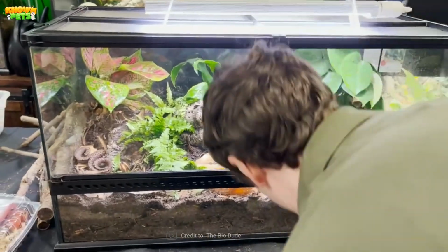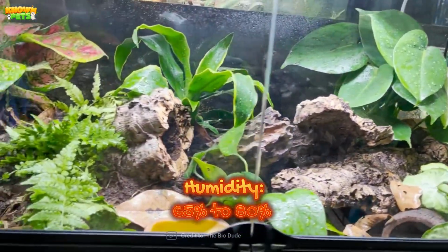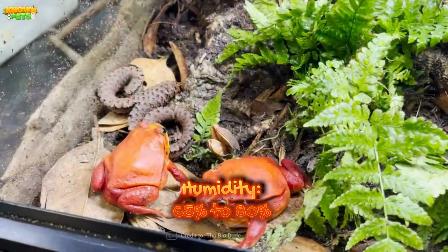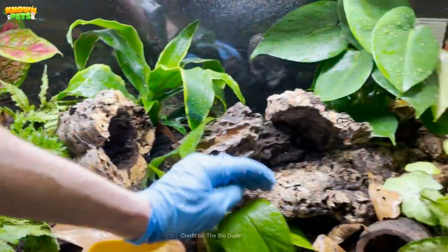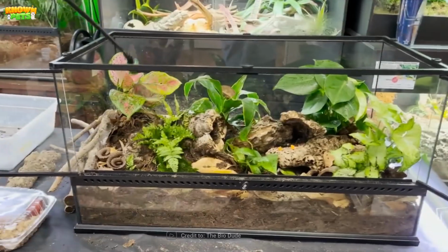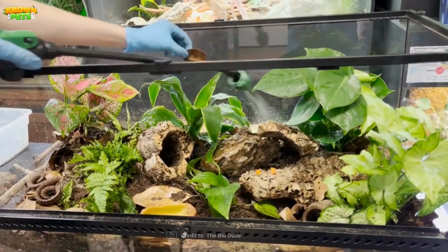The temperature in the tank needs to be between 65 and 85 degrees Fahrenheit and contain a high humidity of 65 to 80%. The coconut fiber substrate will assist significantly in keeping the humidity high. The enclosure should use a hygrometer and be misted on a daily basis.